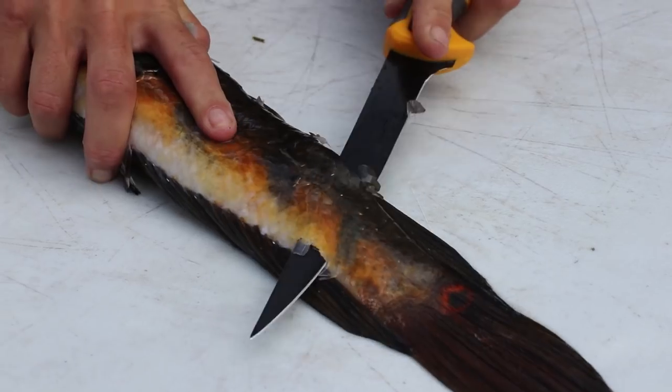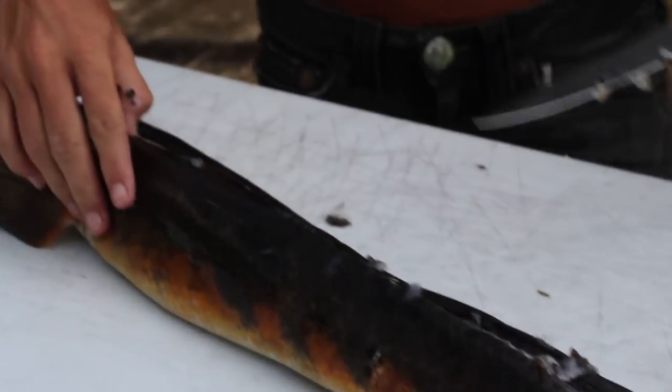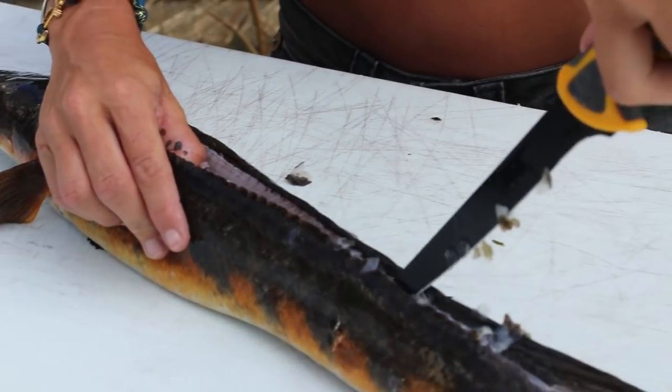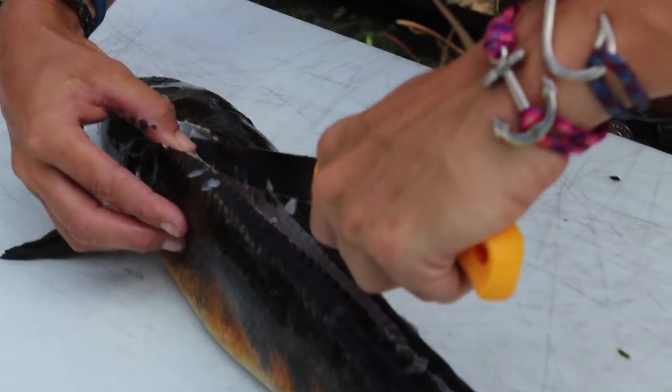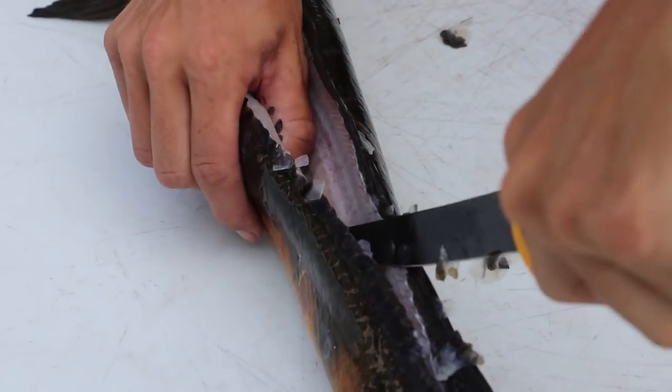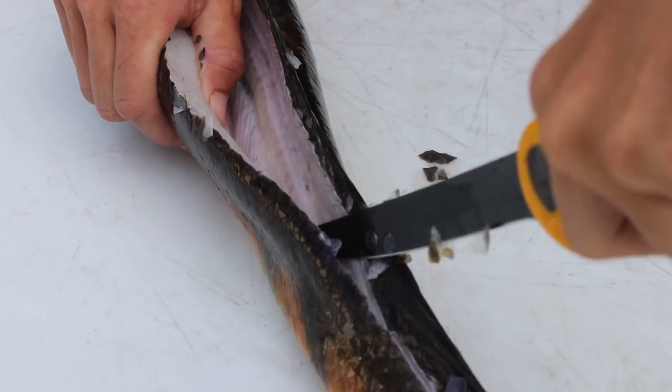Go through the tail area, just like so. And then you're just going to make these long, nice cuts right along the backbone, just like any other fish. Since this guy is so weirdly shaped, you have to do this at a particular angle. You can see I'm just making these nice long strokes.